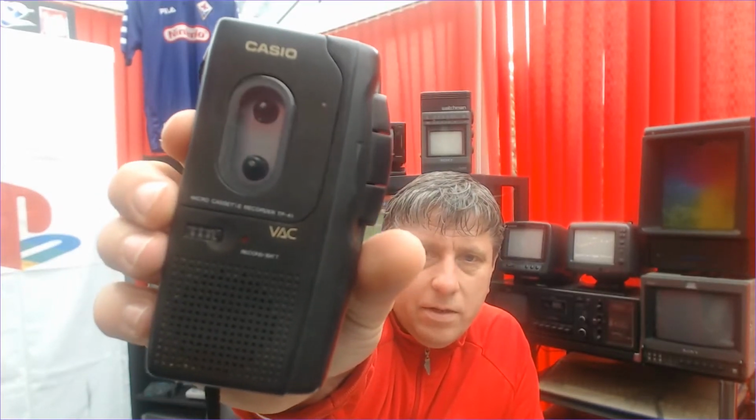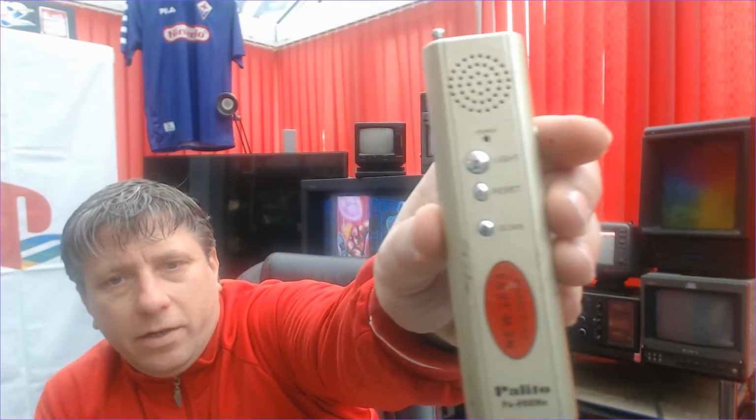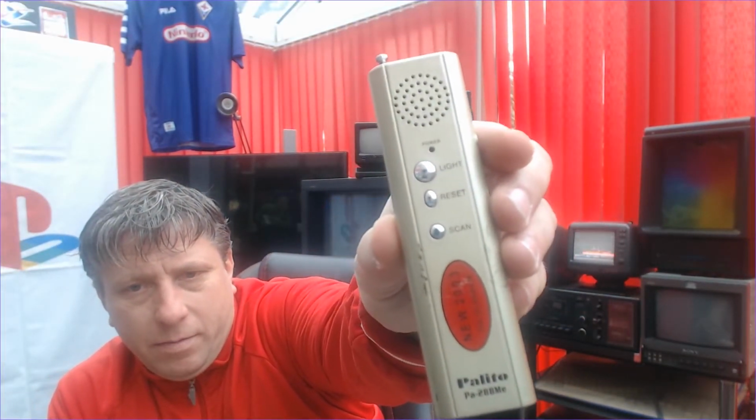This is a little Pepsi radio. It's quite cool. These are all like little radios. Another similar one, similar style. RMFL-FM. This looks like a little voice recorder, a Casio voice recorder, probably from the 90s. And this one is pretty cool. Another little radio, a Palito.